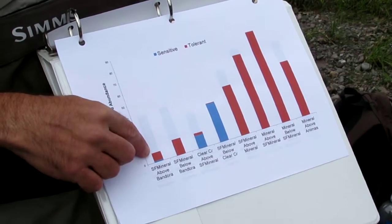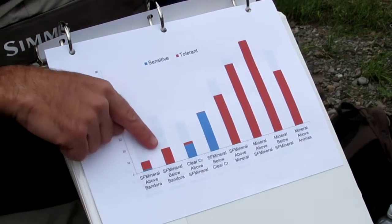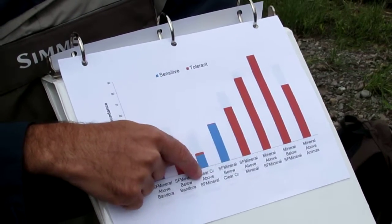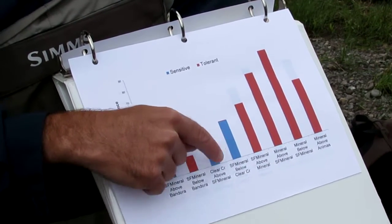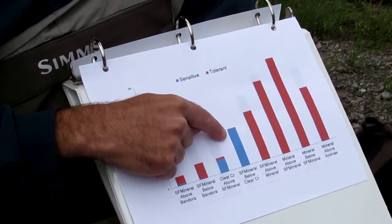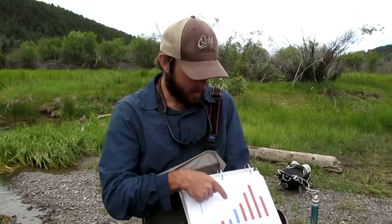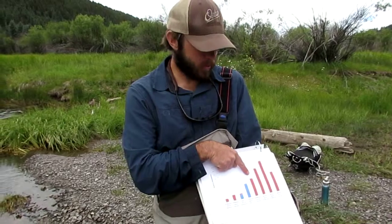Starts off with some sensitive species, not that many tolerant species. The sensitive species disappears here for some reason, and the tolerant species increase. But then here's that Clear Creek water site that's really healthy. Lots of sensitive species, not many tolerant species at all. And then where that pours into South Fork Mineral Creek, that area is lots of sensitive species. A big 40 to 35% or something of the community is made up of sensitive species. That's a pretty good indicator, and not many tolerant species at all. And then this is only about 1.5 miles downstream.